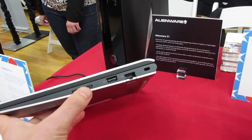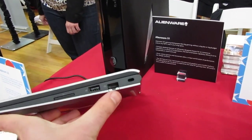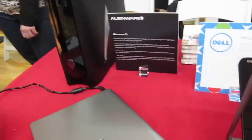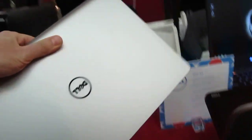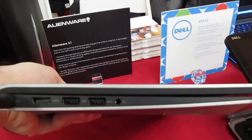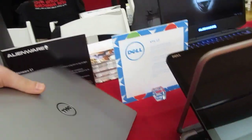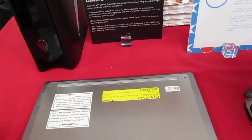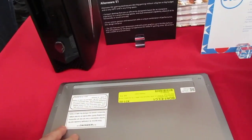We've got an SD card slot, USB port, and a little door here for an Ethernet card. On the other end, we've got 2 more USB ports, HDMI, and a headset jack, and that's about it for ports. And on the bottom, you'll notice that we've got some vents, speakers, and not much else. So it's sort of a solid piece here.